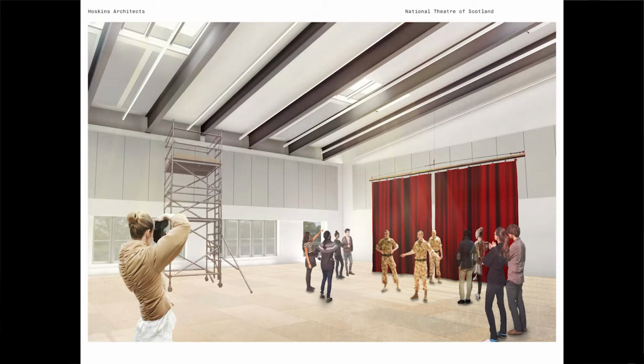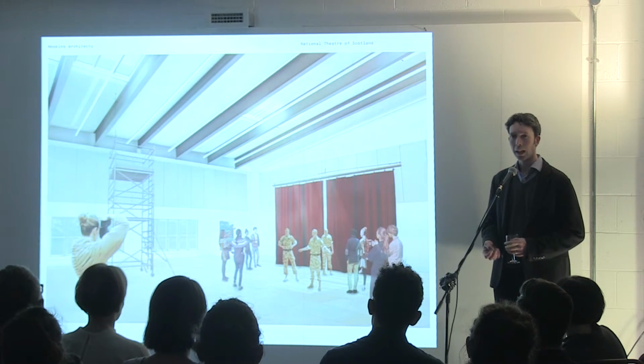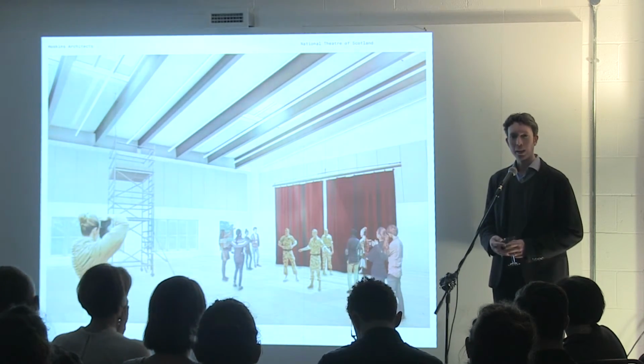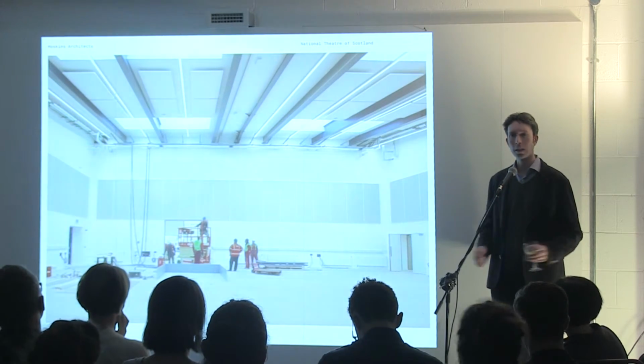And the building really is a building for rehearsal and a building for testing ideas. They like to call it a cultural factory or an engine room, where they can develop and test out ideas and then take them out to the wider community.